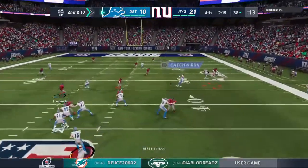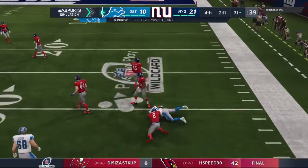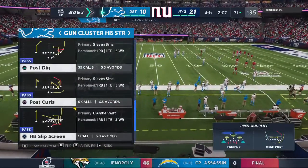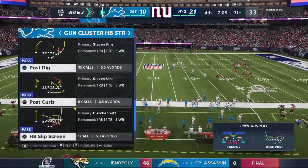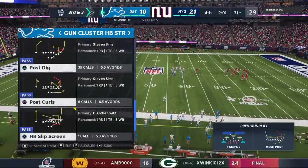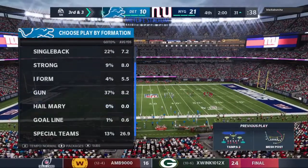They'll look to throw again. He'll get this one to Galladay. They get 7 out of that, so they're left with a 3rd and 3. A 7-yard gain on the play. And it's 3rd down. 2 minutes left to play in this football game here on EA Sports.